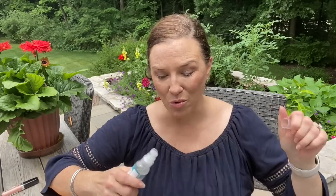And I just ordered 3 more of the grapefruit scent, and it has the ethyl alcohol is 62%. So anything over, if it's ethyl alcohol or ethanol, it has to be over 60% to kill everything we need to kill right now. And if it's isopropyl alcohol, it needs to be over 70%. So this works because it's ethyl alcohol of 62%. And it smells beautiful. It doesn't sting. It doesn't bother. So if I'm just anywhere, I can just kind of spritz both sides of my hands.